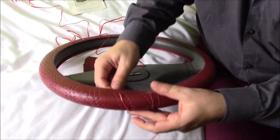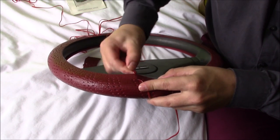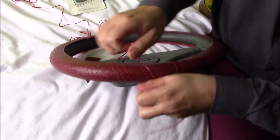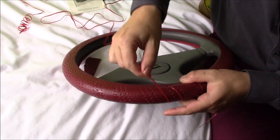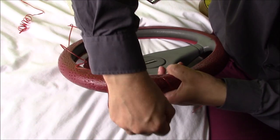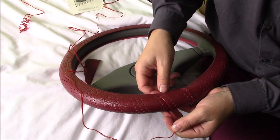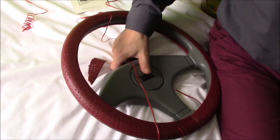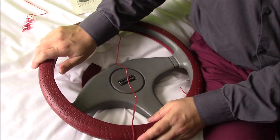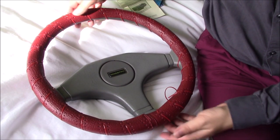Make sure your cord is not twisted, if possible. And you pull it down and then go again. I'm going to do this off camera, figure out what works best on this steering wheel, and I'll bring you back when it's finished. That took a bit longer than I had hoped.